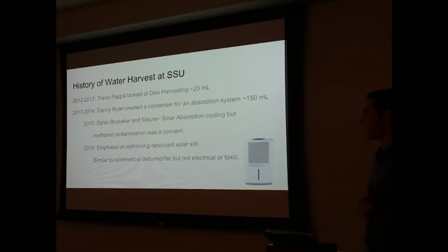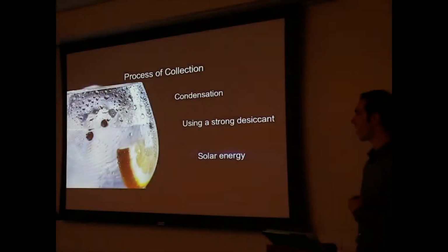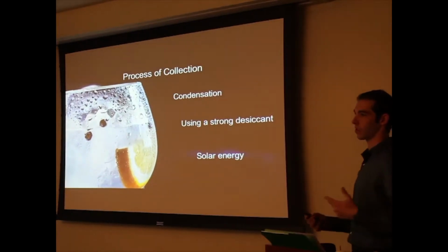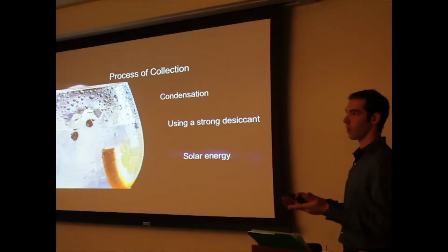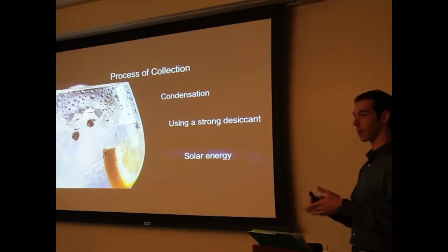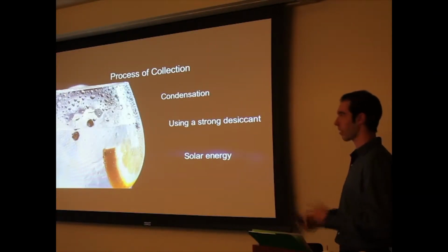And then 2016 was when I started, and I worked primarily over the summer on optimizing a desiccant solar still. So it's pretty similar to a dehumidifier where it pulls water from the air, but it's not using electricity or any toxic materials. My processes for collection were using condensation, which is where the water vapor in the air would collect on cold surfaces and turn into liquid water, and then I would collect that liquid water.